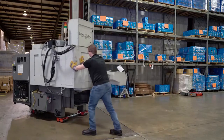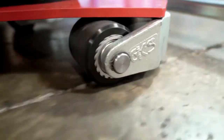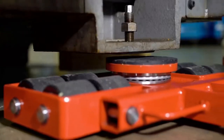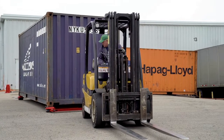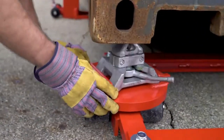Once the load is lifted, GKS offers industrial dollies with non-marking rollers to move the load. GKS transport dollies form a 3-point moving system that can be pulled by hand or tugged by a forklift. GKS container dollies are designed to move bulky ISO containers and feature special twist locks.